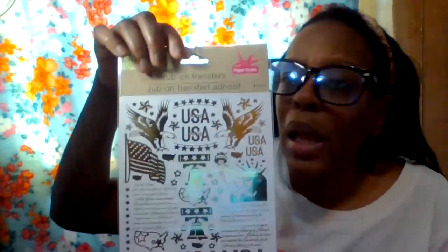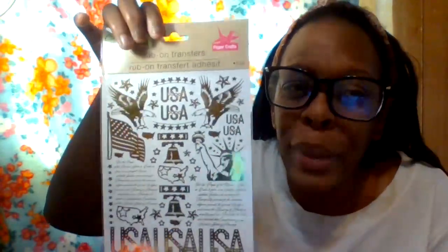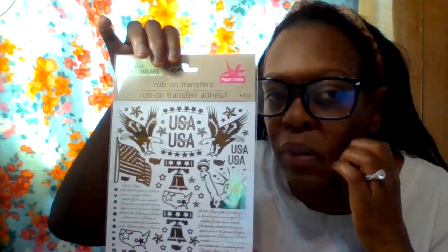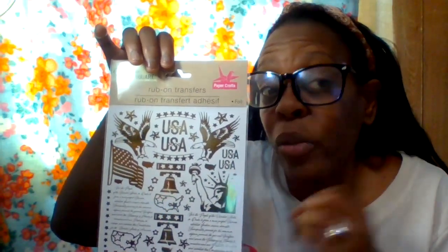And then I got this one for the 4th of July, because I thought I had some stickers for 4th of July, but I don't. But I'm about to order some washi tape coming soon. That'll be in a couple more weeks. So I'm trying not to spend a whole lot of money, because we have other things we have to do for the end of the year, before the end of the year comes.